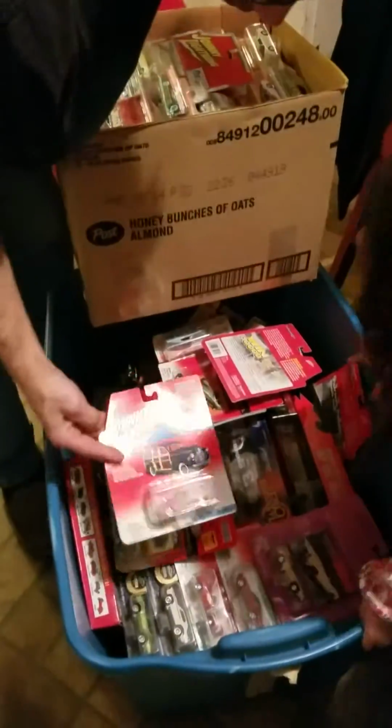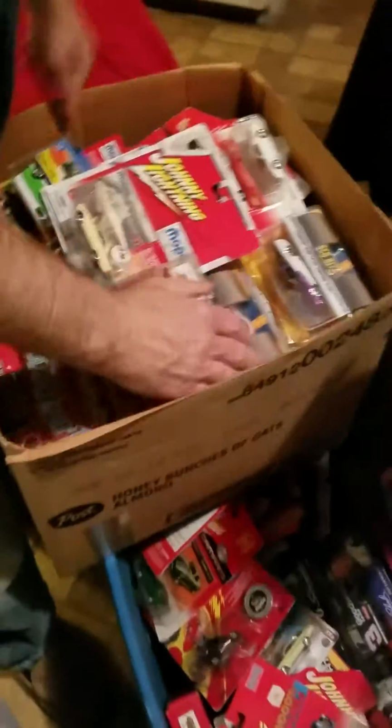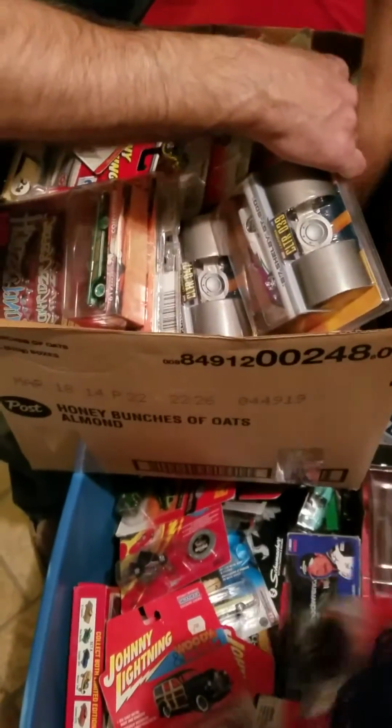We met a guy about an hour away from us, and some of this stuff is mixed up. It's a lot of Johnny Lightning. The guy said there's also some Hot Wheels in there, and there's some Hot Wheels down at the bottom of this box.